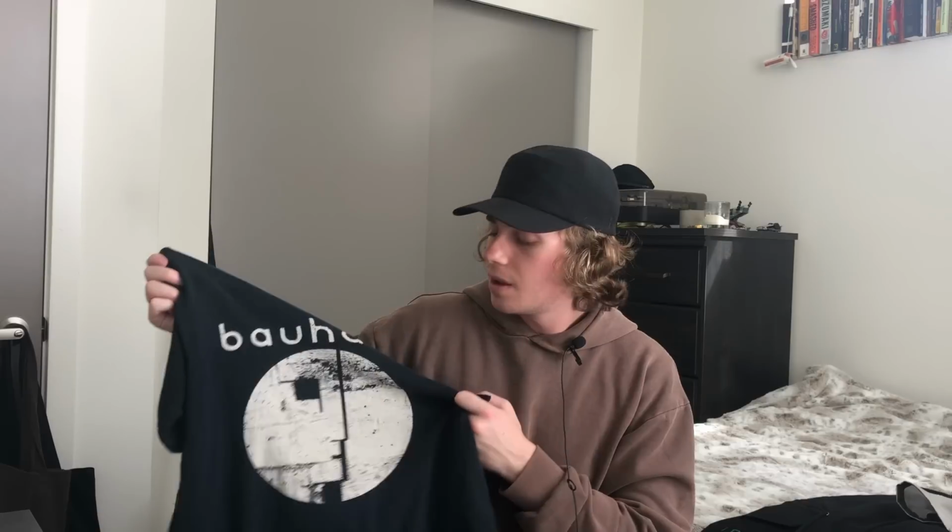But what I love about it is the wear of it, the fading, as well as the Bauhaus logo. It kind of looks like concrete to me, which I think is maybe Bauhaus making a reference to Bauhaus design with concrete. Maybe I'm reading into it too much for just being a tour tee, but super cool. I like this.